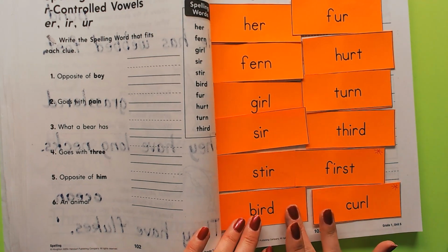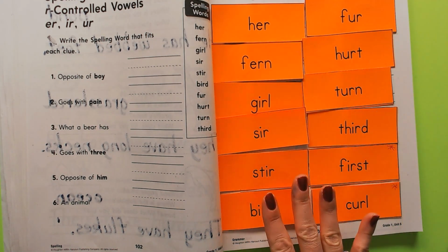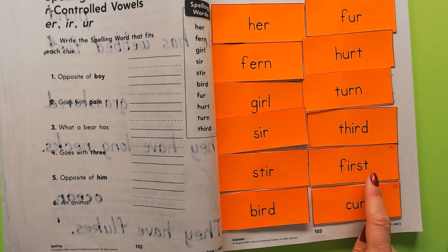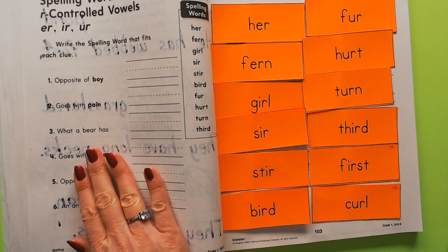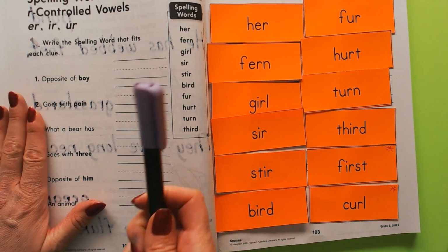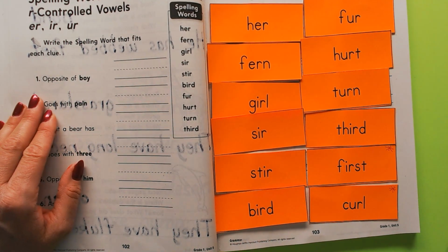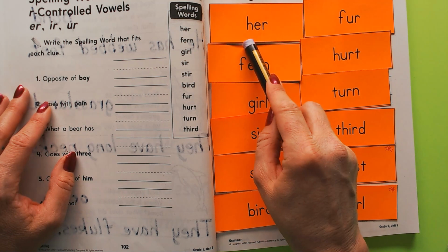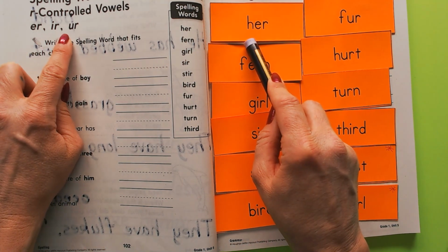We're going to first practice our spelling words. We're going to read them. We're going to even read our last two, our challenge words. And then we're going to do this page. And of course, I have these wonderful bleedy markers. So we'll just do our best. Okay, let's read our words. And remember, they all have ER, IR, or UR in them.